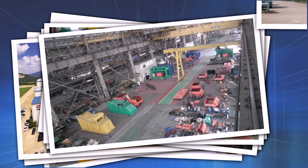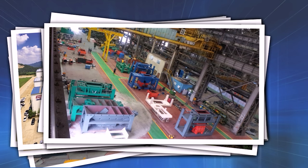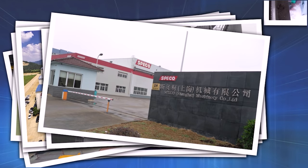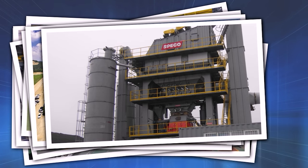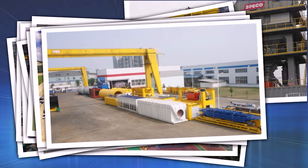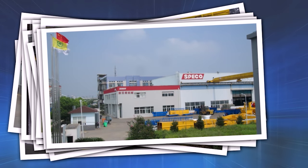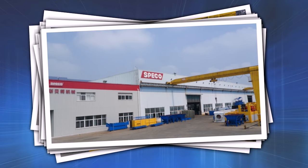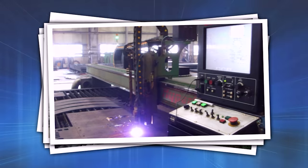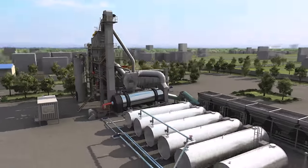In 1996, SPECO launched a branch office in China and established SPECO Shanghai Machinery Limited. In 2005, to expand and stimulate Asia-Pacific marketing, manufacturing, sales, and after-sales service. Since then, SPECO has manufactured only global top-class hot mix asphalt plants and has clearly differentiated its reputation among the other competitors. The asphalt mixing plant consists of six systems.